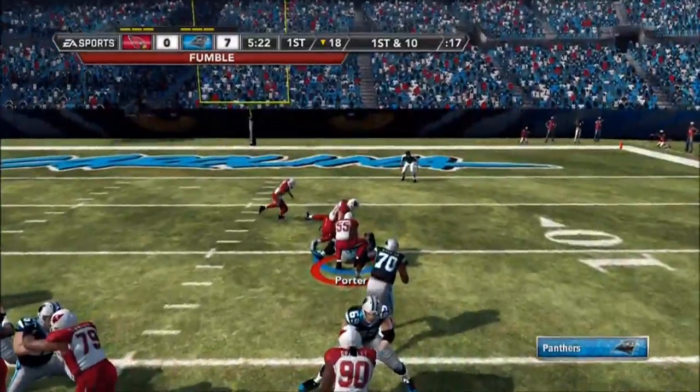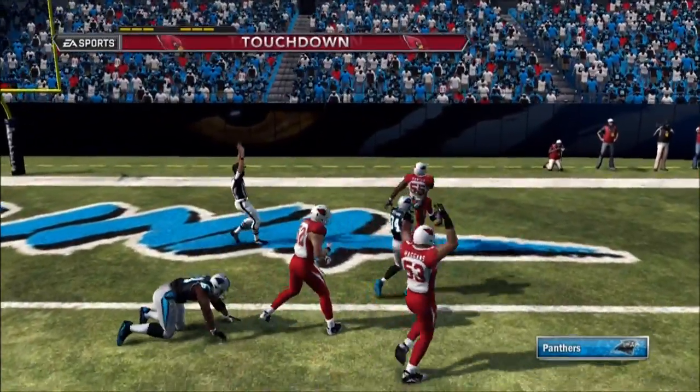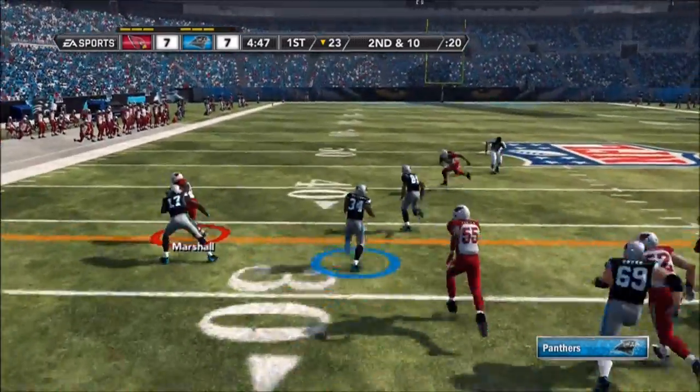But right away, a sack on Cam Newton, and Joey Porter picks this one up and runs it in for the touchdown. This game will be tied at 7-7.